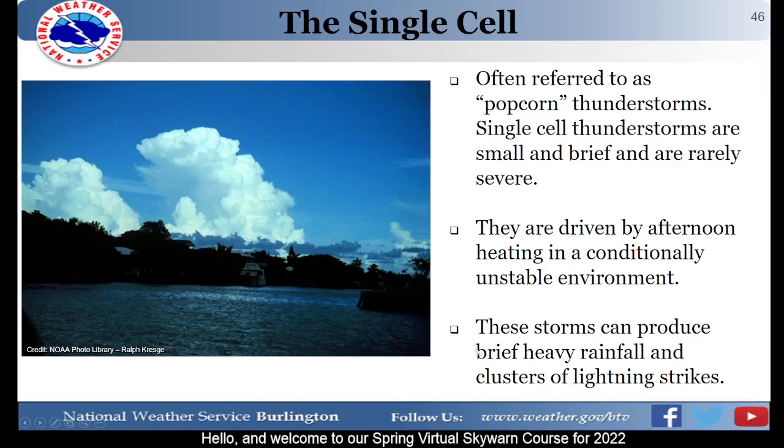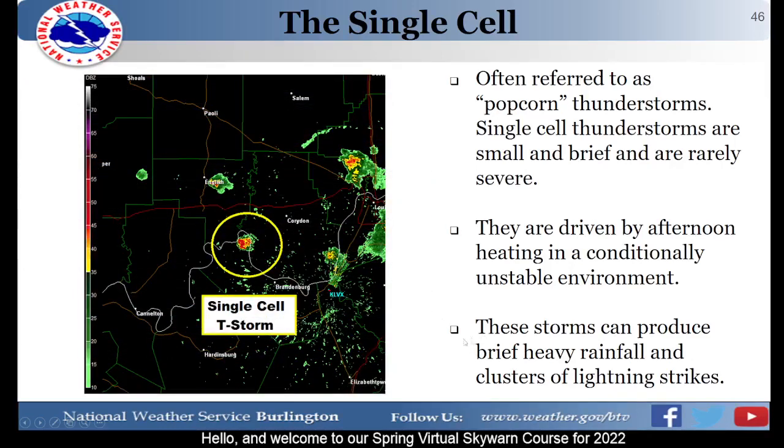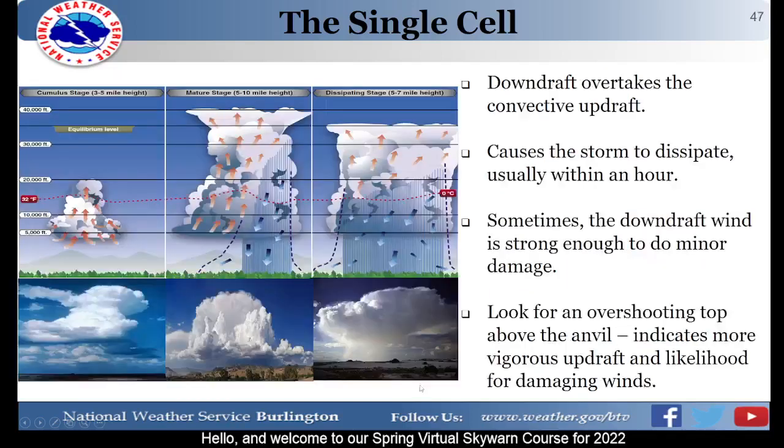And so this is how a single cell develops, or rather this is what it looks like on radar. The single cell is going to be mostly off on its own. It's not going to be near any other signals on radar. It's not associated with any big weather system. It's just generated by the heat of the day. It forms as adequate heating allows the parcel of air to move up to the higher parts of the atmosphere.